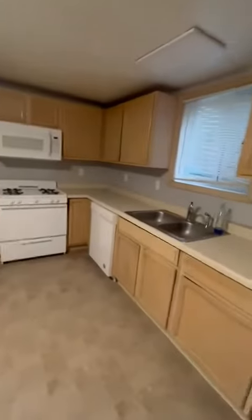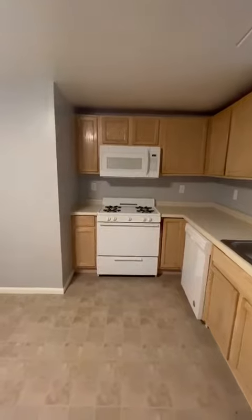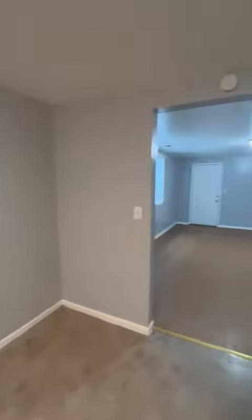You walk into the kitchen. You got a lot of space here. All the appliances are present. There's a fridge, a dishwasher, a stove. This one's a little unique in that your NIPSCO is all included in this one. So your price is reflecting the fact that it is a garden level, but the utilities are included.